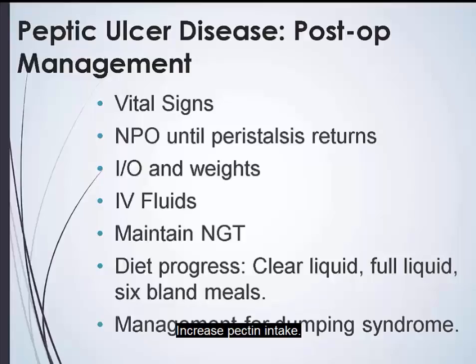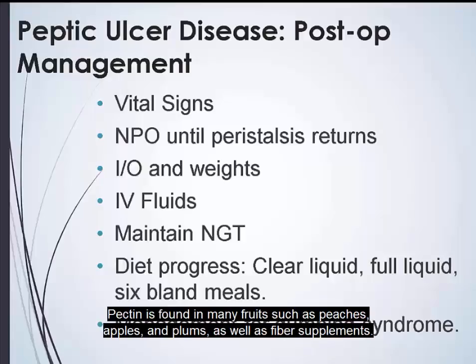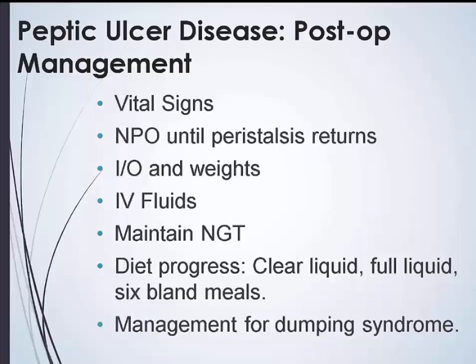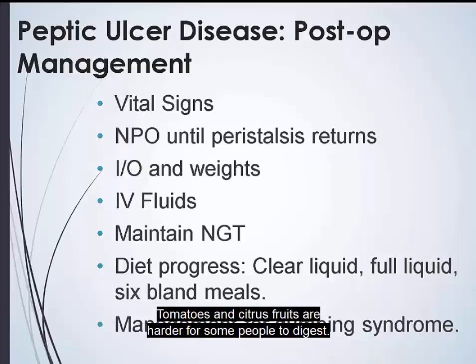Increase pectin intake. Pectin is found in many fruits such as peaches, apples, and plums, as well as fiber supplements. Pectin can delay the absorption of carbohydrates in the small intestine. Tell the patient to stay away from acidic foods. Tomatoes and citrus fruits are harder for some people to digest. Use low-fat cooking methods. Prepare meat and other foods by broiling, baking, or grilling.